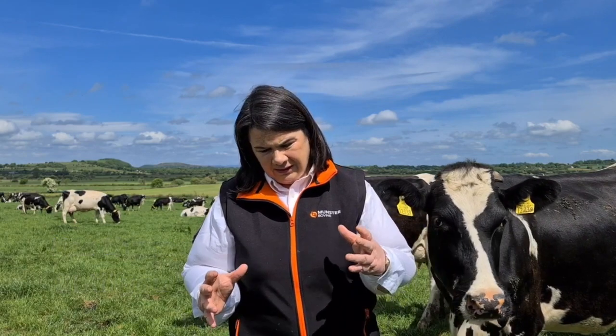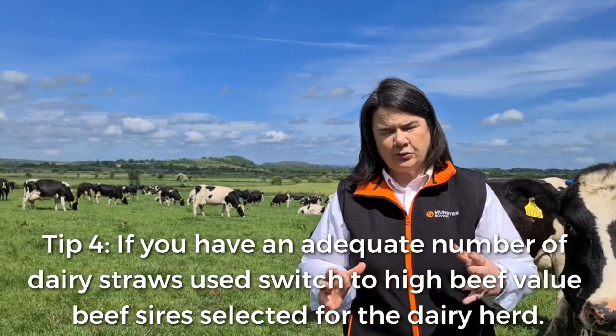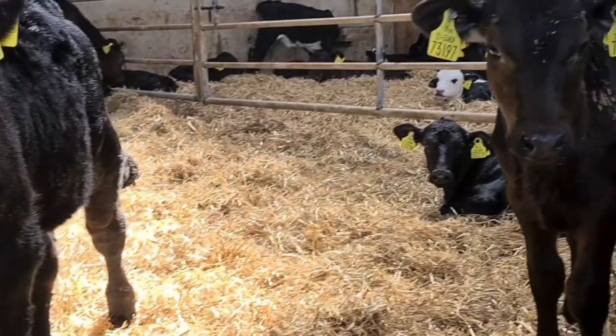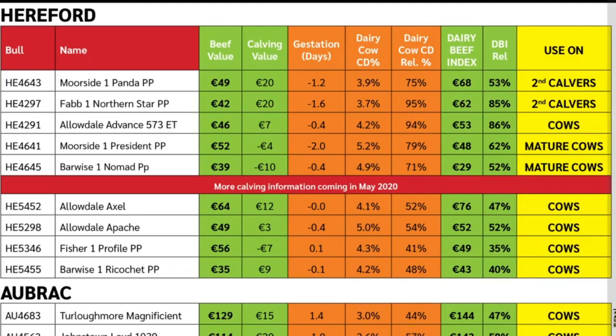However, tip 4, if you have adequate replacement spread, switch to beef. And if you're using beef on dairy, use our bulls that are there for that program, because they have been selected so that they will not compromise dairy profitability. They're easy calving, short gestation, and use the bull with the highest beef value for the cows.